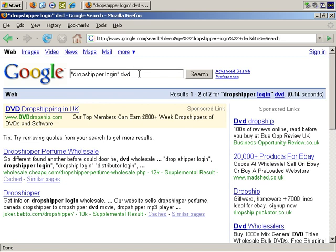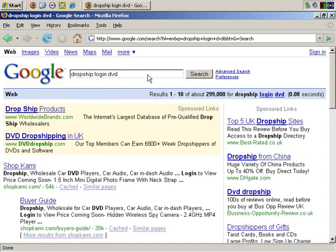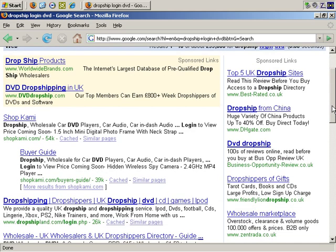Actually, as you search these sites, you will probably come up with other relevant keywords you haven't thought of that you can use here to find other merchants who offer a wholesale or dropship program. Obviously, dropshipper login doesn't seem to work, so let's try it without the quotes. And try dropship login DVD, and let's see what it brings back. Okay, you can see that you're going to have to do some searching, but it can be time very well spent.